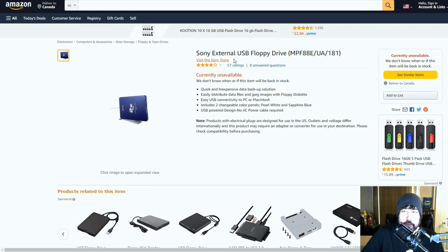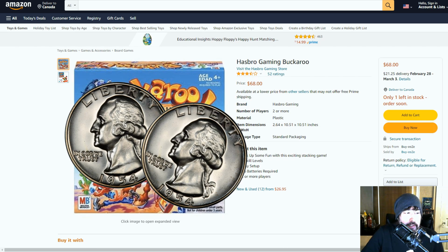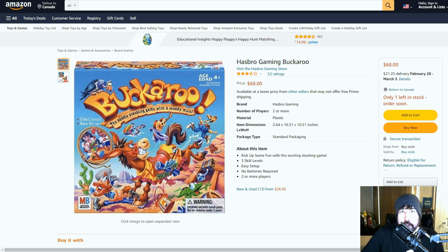It's just an external Sony floppy drive. Anyone who's ever watched The Bearded Picker, he always says Sony sells, and it's very true. You can always get more money for Sony stuff. So I picked this up used at a thrift store for 50 cents. It's a Buckaroo game. Sold it for $27.99 used. When you're buying things for 50 cents, you can sell them for $27.99. Amazon's taking a huge amount of fees out, but you're still making great profit.